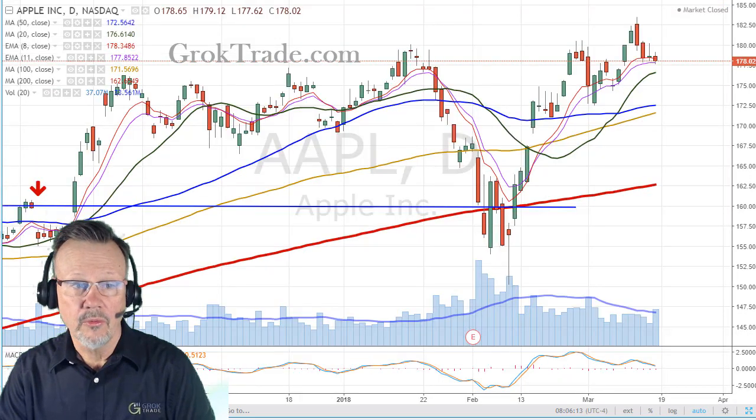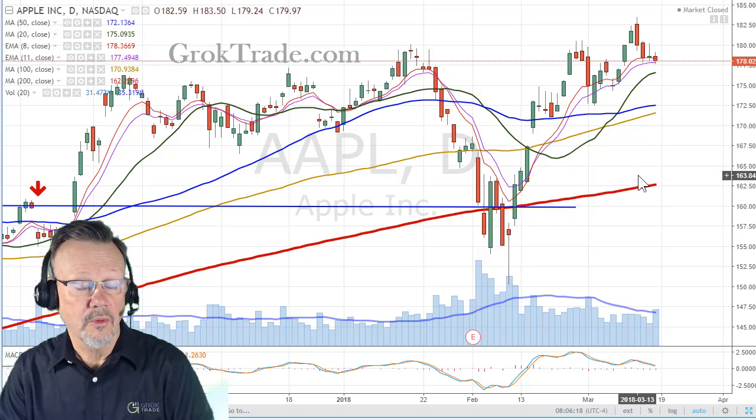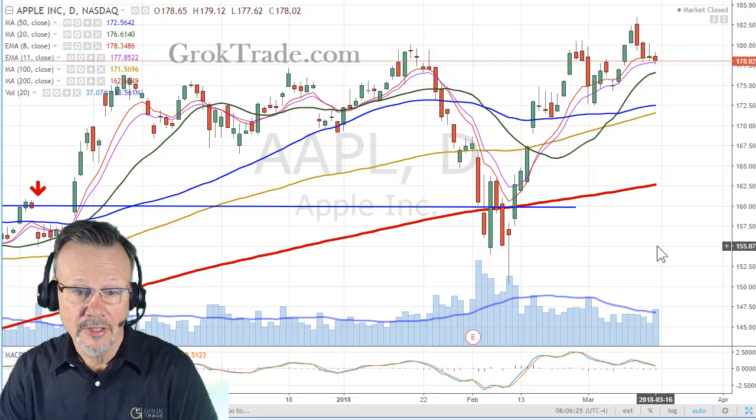Apple went to new all-time highs here, up above 192.50, 182.50, and it's in a bull pullback with the rest of the markets.